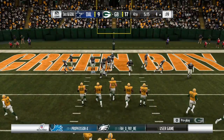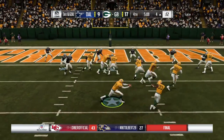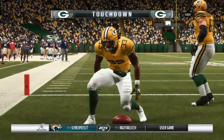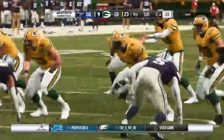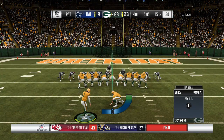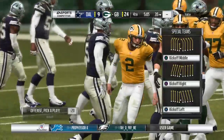They've been stuffed twice here for losses. Now it's 3rd and goal. Here's Jones. And he'll take this into the end zone for a Green Bay touchdown. A great effort there. Taking it in from 4 yards out. And the Packers add on to their lead. Crosby connects on the extra point, and the lead is up to 15 now.